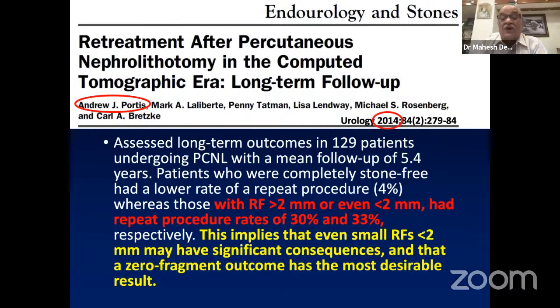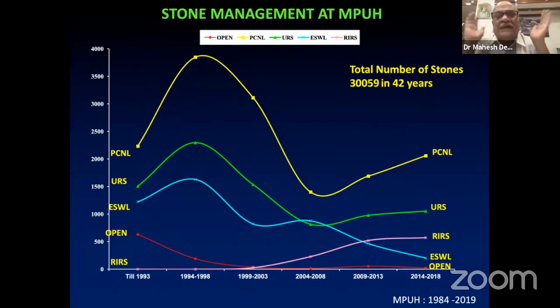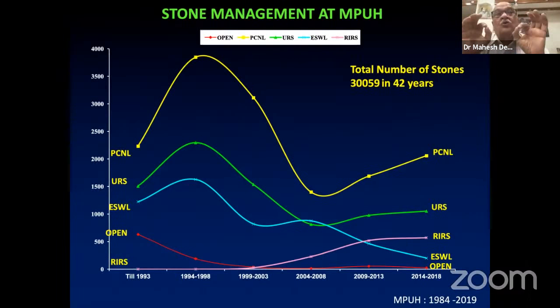We have so far done about 30,000 stone treatments in 42 years. Our experience is that even if you completely clear the stone, 17% of patients will form a stone again in 2 to 5 years. If you leave a residual fragment, then in 3 to 5 years, 72% will have a recurrence of the stone. We have incorporated all the energy sources as per the suitability of our hospital and the economic burden they give.